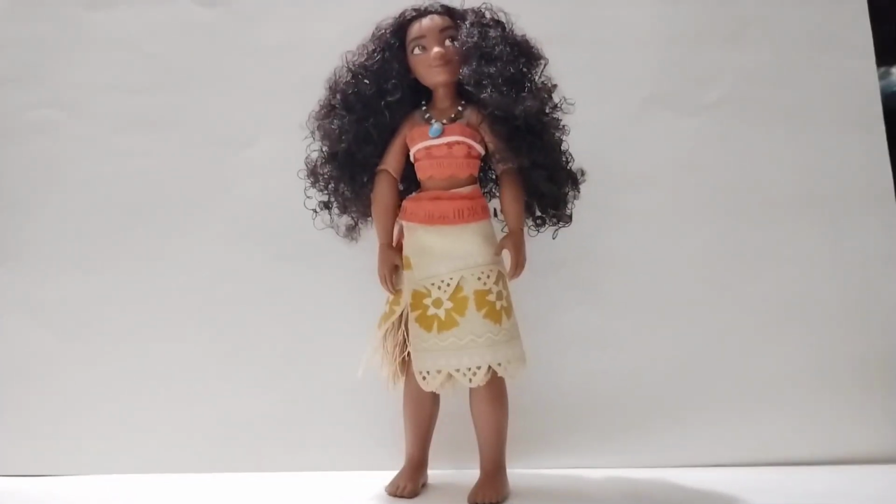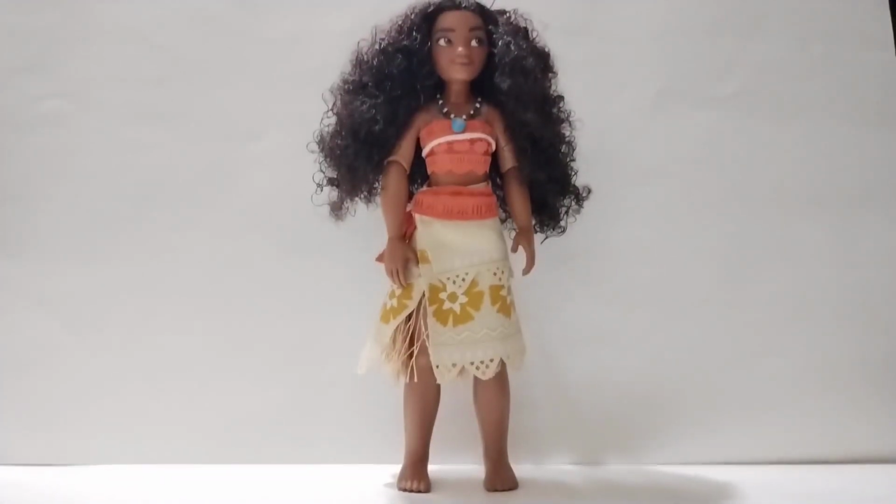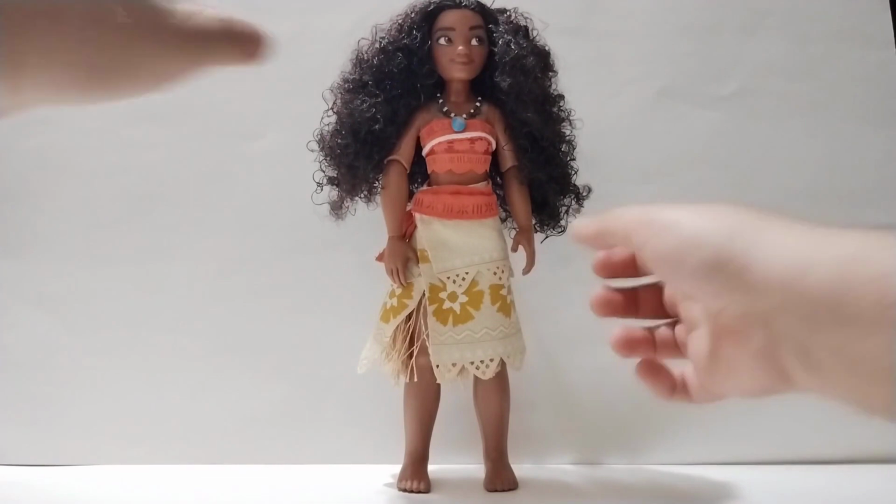Now let's take a look at her articulation. And this is another very impressive part of this doll. Since she is made mainly for collectors, or in some cases to be played with, at first I thought she wasn't really going to have that much articulation, because, well, she's mainly made to display. But I was surprised at the level of articulation.